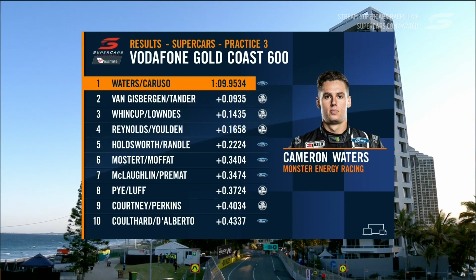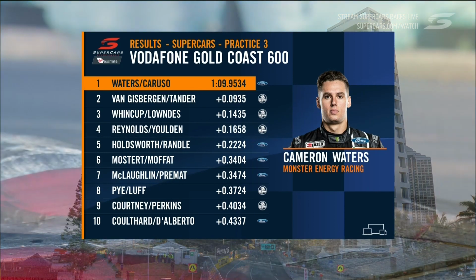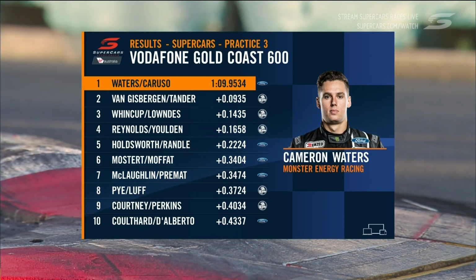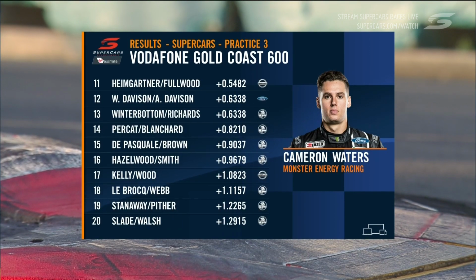Big session. A little interruption with the water on the racetrack there as well, but 30 minutes of pure excitement, supercars style. At the end of it, the only guy that got into the 9s was Cam Waters, a 1 minute 9.9534 and 9/100ths of a second separating Cam from Shane Van Gisbergen, then Jamie Whincup. So the Red Bull duo very quick. Then Reynolds, Holdsworth, Mostert, McLaughlin, as you pointed out, Mark, followed by Pye and Courtney. And next in the queue, we had Heimgartner and Davison.